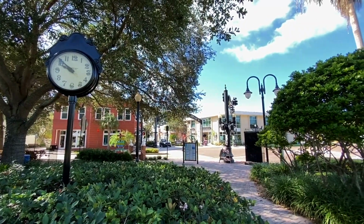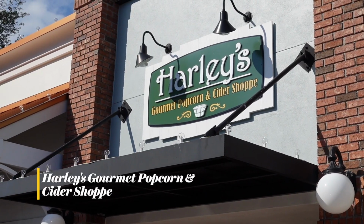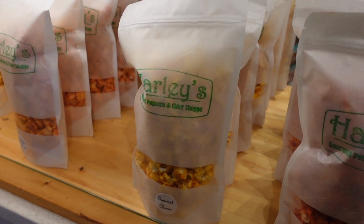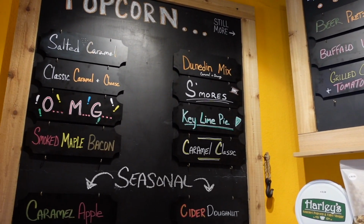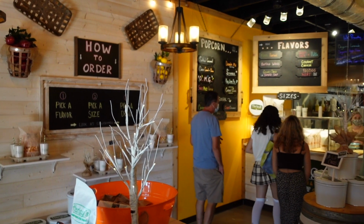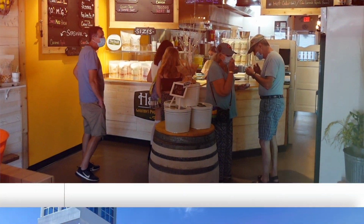At the intersection of Main Street and Broadway is Harley's Gourmet Popcorn and Cider Shop. Whiteboards inside give the store a comfortable New England vibe, while the popcorn is made in small batches every day, with the best seasonings, flavorings, and spices. My favorite was beer pretzel with cider donut coming in a close second. And don't forget to try Harley's original cider lemonade. You won't find it anywhere else in the country.